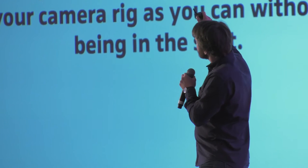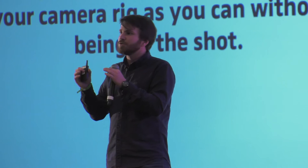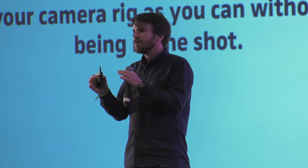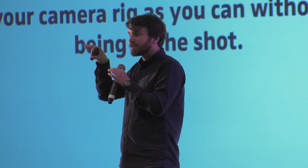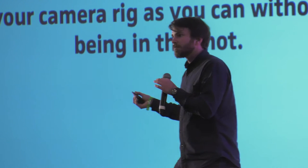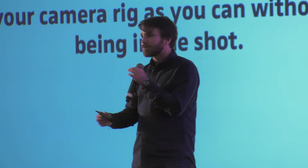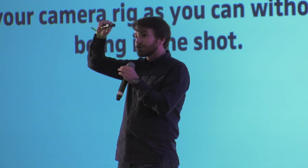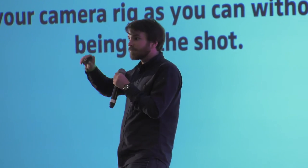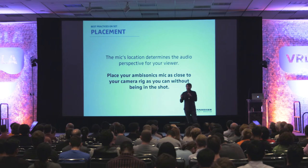The mic's location determines its perspective. Just as when you record video in 360, where you place the camera is where the viewer will see from, the same is true with audio. For example, if you place your mic significantly below where the camera's view is, your audio is going to sound like it's down here, and your viewer's vision is going to be up here. It's going to be mismatched. So try to place your Ambisonics mic as close to your camera rig as possible, while still, of course, staying out of the shot.